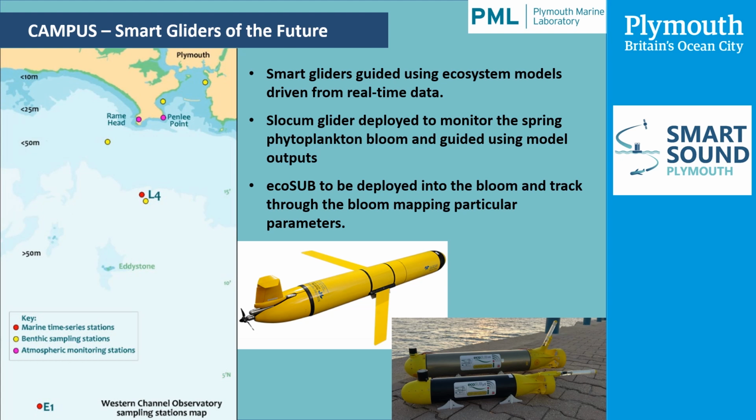This is a very successful modelling project. It's showing some real significant progress. We had hoped to have the gliders in the water at this time on the trial and demonstration of how this might work.